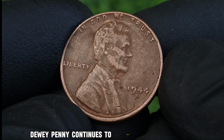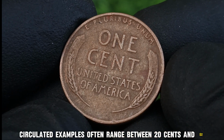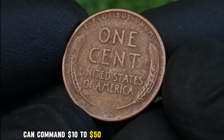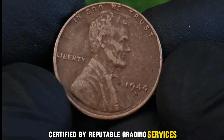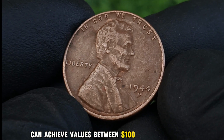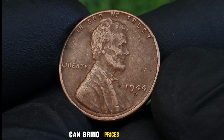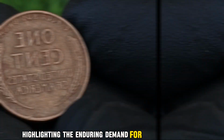In terms of market value, the 1944 D Wheat Penny continues to command strong interest. Circulated examples often range between 20 cents and $2, making them accessible to entry-level collectors, but coins in uncirculated condition can command $10 to $50 depending on grade and luster. Premium examples certified by reputable grading services, especially those in higher mint state levels, can achieve values between $100 and $300 or more. Rare error varieties such as transitional off-metal strikes or significant die anomalies can bring prices that soar well above $1,000 at auction, highlighting the enduring demand for exceptional pieces.